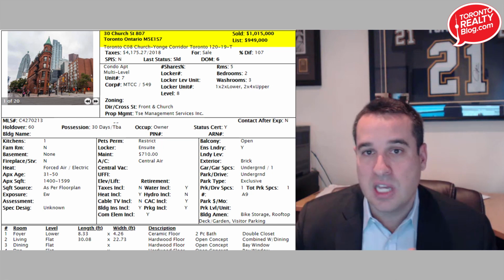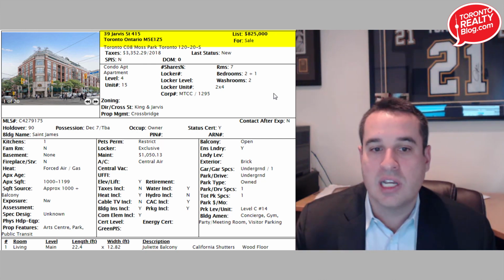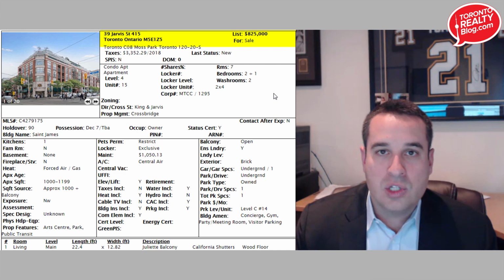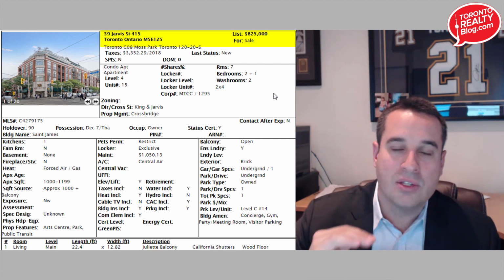Now, if you were to have, say, that unit at 39 Jarvis, this one here, at $825, this is not going to sell because the fees are $1.06 a square foot. This is $833 a square foot. So for this location, which is A+, I think that this thing is going to come down in price, and that's strictly because of the fees.